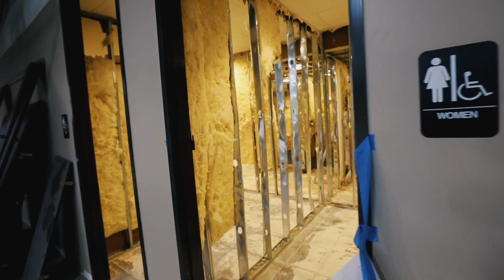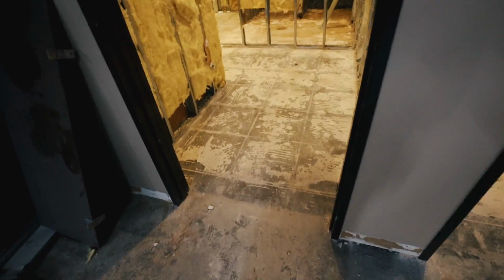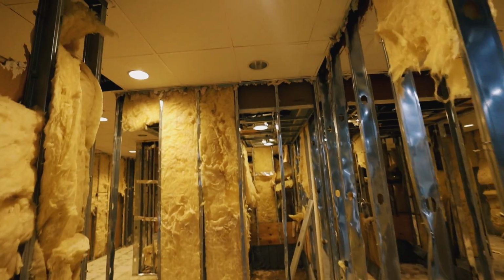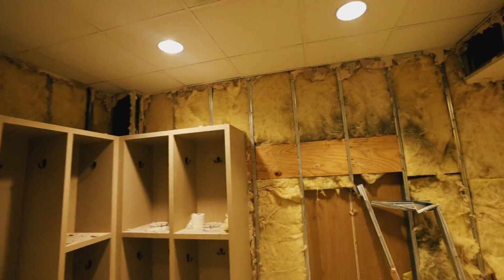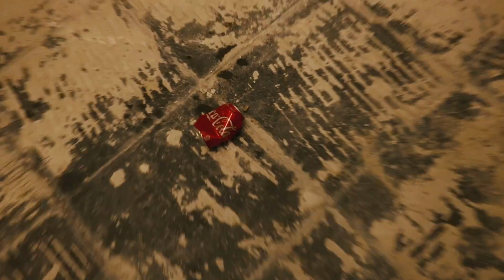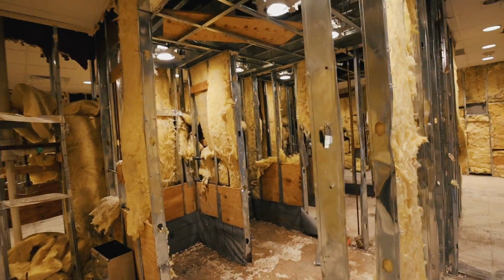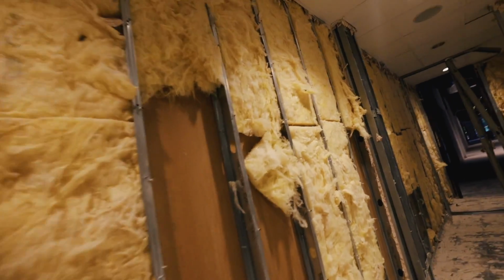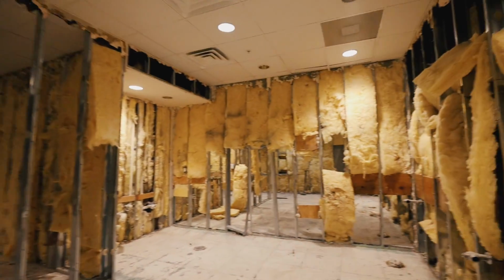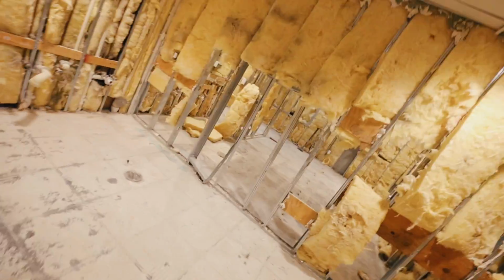The bathrooms have completely been gutted from the floors to the walls. All the tile that was in here is coming out. We're already doing all the cosmetics here. I'll show y'all what that looks like a little bit later. This was a big decision, but we clearly went for it, so we're gonna be redoing all of it. This is the women's right over here.